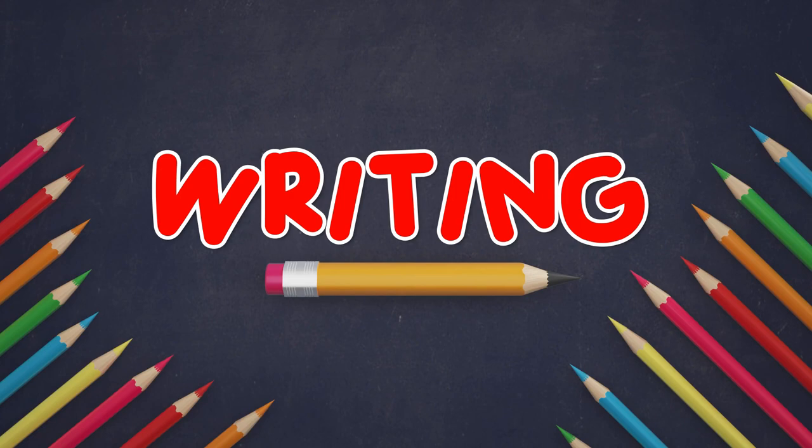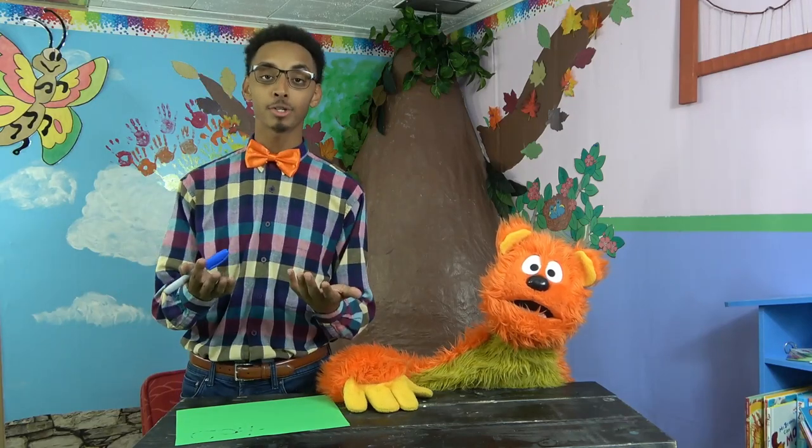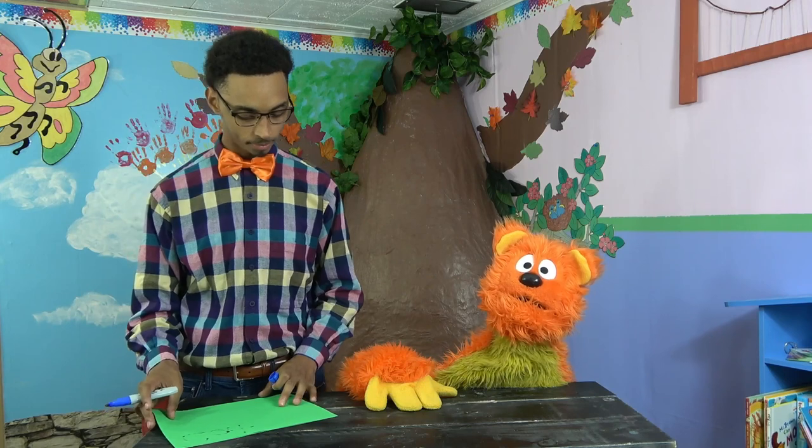Writing. Children as young as 2 years old begin to make marks and symbols in the early stages of emergent writing. Children become aware that printed letters stand for spoken words as they see print in their daily lives. Baxter and I are going to show some activities that encourage this. Using simple words, you can teach your child how to write these words. Think out loud while you write.